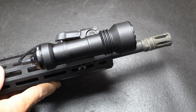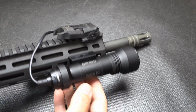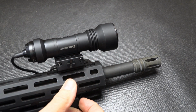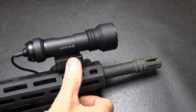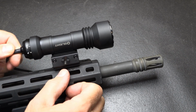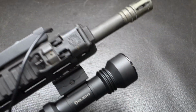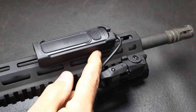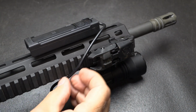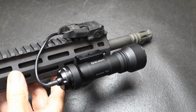Now here's the Javelot Tac attached. We have a mount that it comes with it, and this is a screw mount, so you can really tighten this down. Ones before on some of the other had just a push button and you could take this on and off. And then we have our magnetic switch, and we have a pressure pad here on the other side, and this fits onto a Picatinny rail. And so we do have zip ties that you can tie this down, but since I'm just demonstrating this right now, I didn't want to use the zip ties.